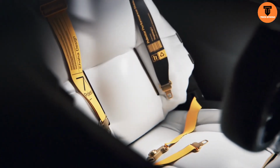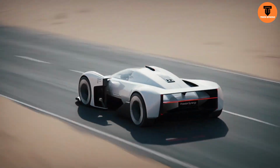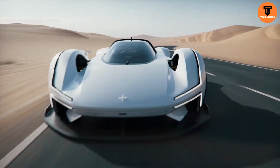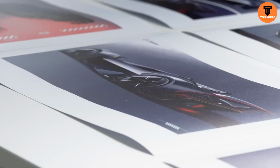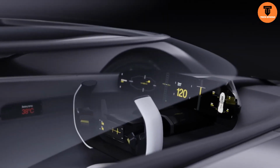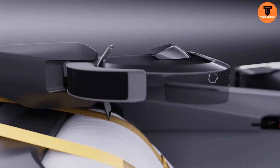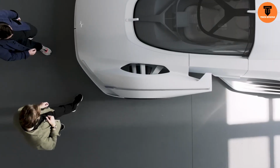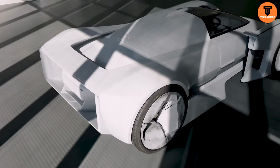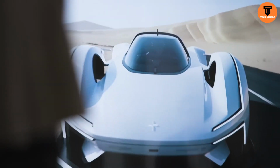only one, lucky driver. Inside, the driver sits low and centered, strapped in with Polestar's iconic gold seatbelts. Above the seat, a futuristic VR visor delivers extra driving data, complementing the minimalist gauge cluster. It's a cockpit that feels more like a flight deck. While it's a concept, Polestar hints that it could pack a dual-motor setup, potentially surpassing the 884 horsepower benchmark set by their own Polestar 6. It's a wild blend of fantasy and future.